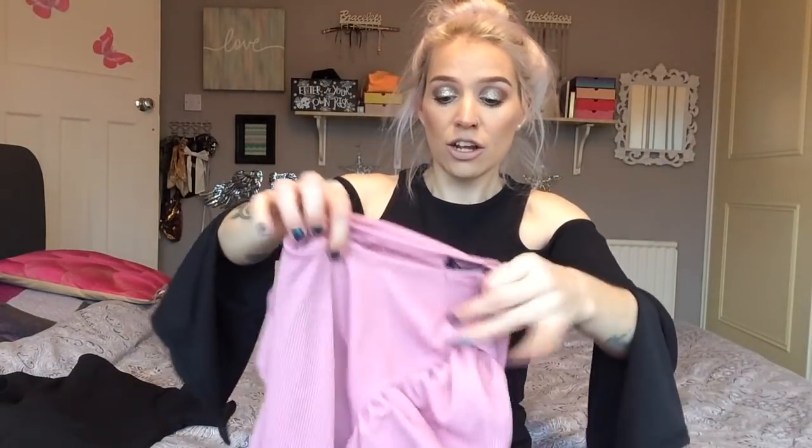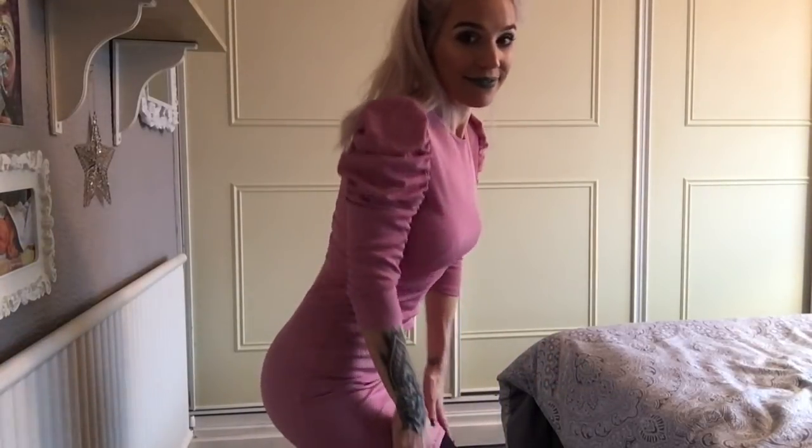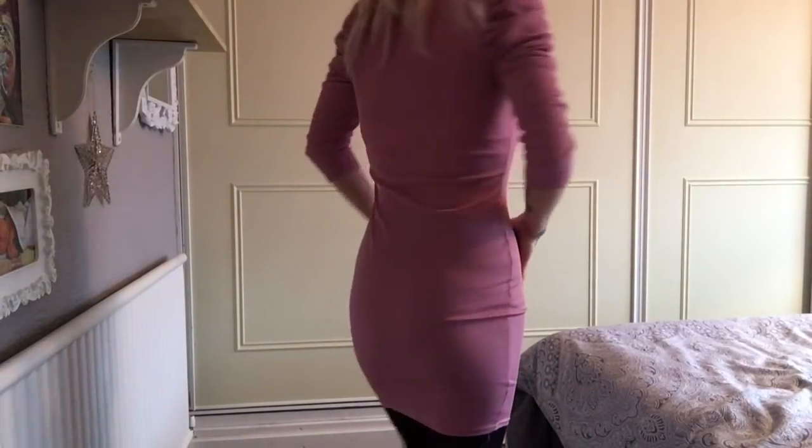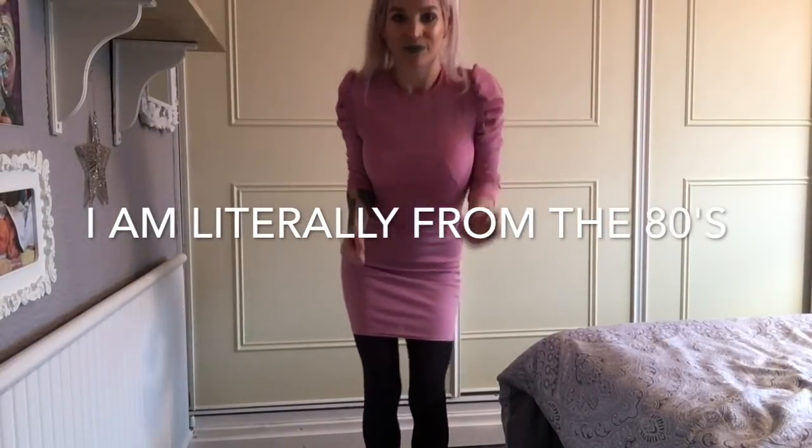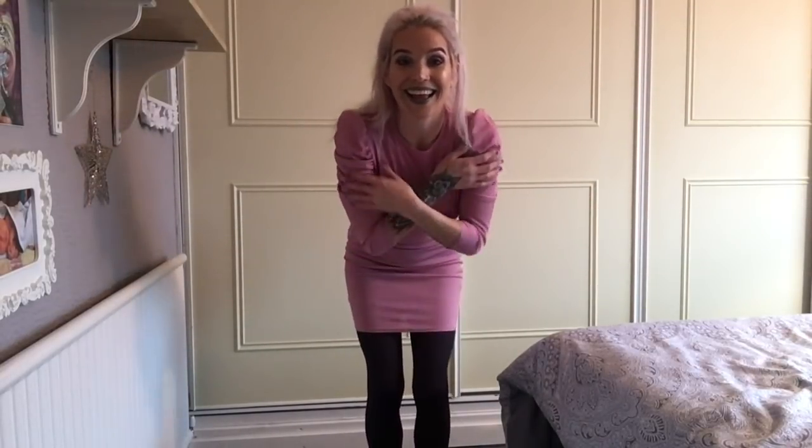Okay, so the last little item that we have is this beautiful dress. I love these puffy kind of sleeves. I think it gives you a really nice silhouette. Makes me feel like I'm from the 80s, you know, with shoulder pads, but not quite as tacky, you know what I mean?